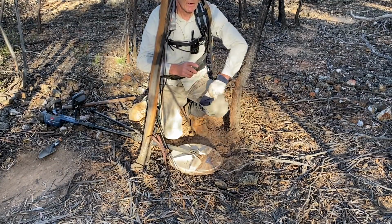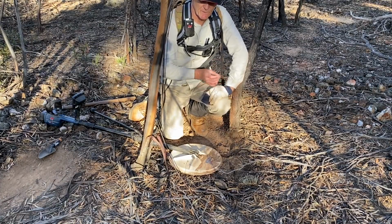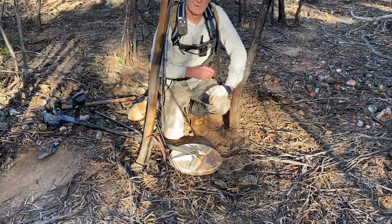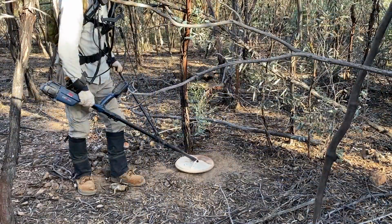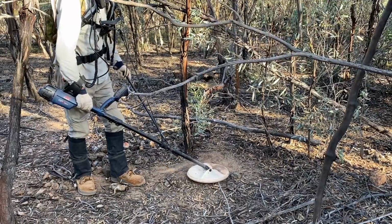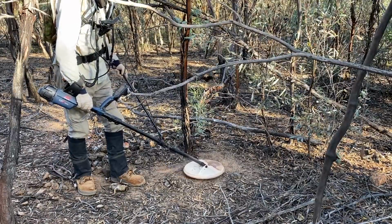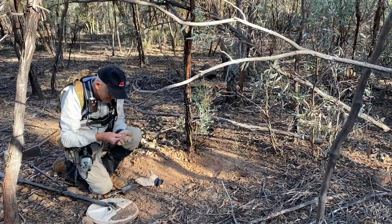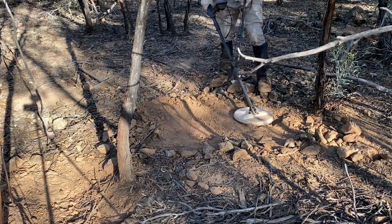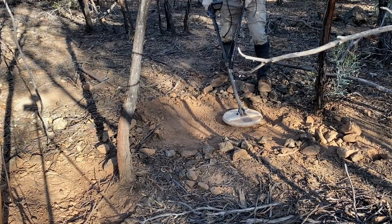You know, I know some people who will move away from an area because of the lead shot. Lead shot means that people have not detected over this area properly. I'm only a few feet away from the other target, and I've got another one here. Nah, all junk. Another target here, very, very close.